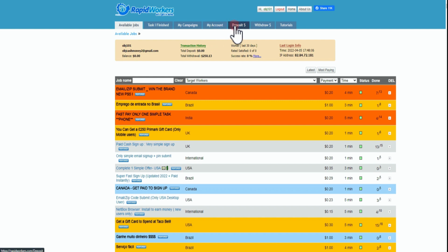And here also you're going to have the deposit. It's not for you, it's for the employers who are employing you to work for them. And here is the withdraw button. This website Rapidworkers actually pays out only through PayPal, and you must have a balance of $8 before you can place a withdrawal. They don't accept any other payment except PayPal, so you should take that into consideration. And here you're going to find some tutorials about Rapidworkers.